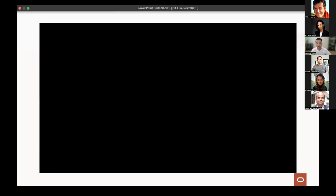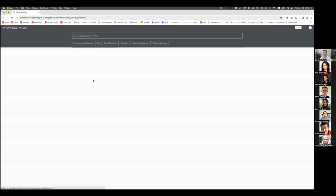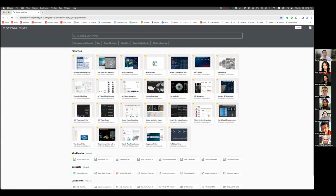And now I'm going to show you a quick demo of what's coming in the current version with AI. So as you can see, this is Oracle Analytics. I'm refreshing my instance. At the right, you can see that we can register an AI model.